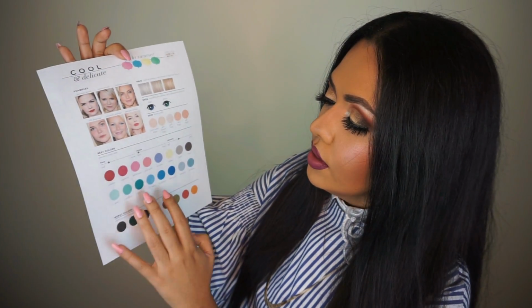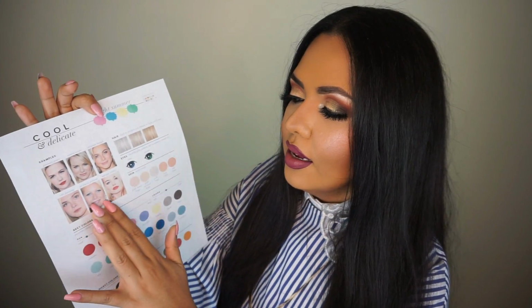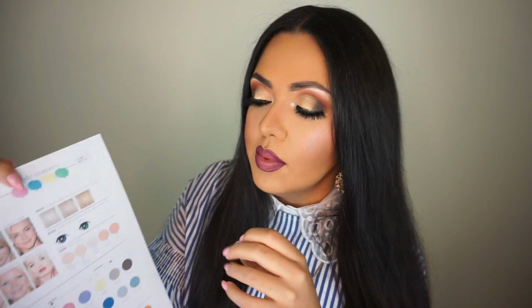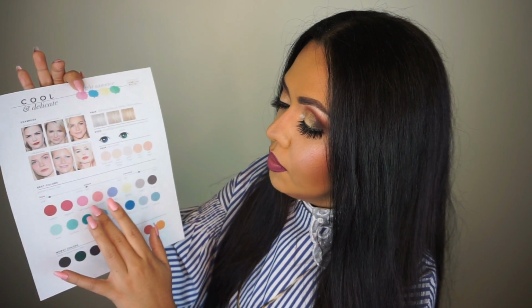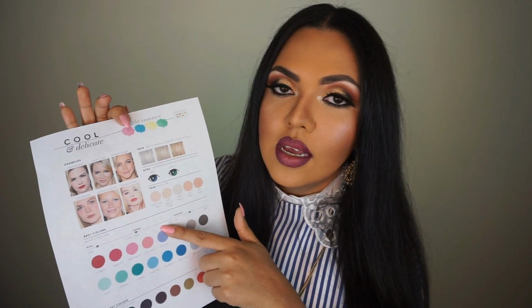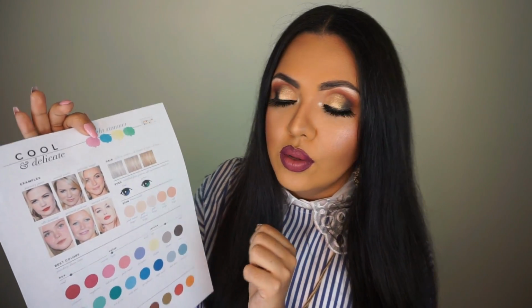So the best colors are crimson. Crimson looks stunning on light colored people, so that's why a lot of light colored people usually wear that beautiful crimson red lip. It looks amazing. You have raspberry, bubblegum, pale coral. Those colors are also great lipstick options for people that have the cool and delicate light summer coloring.